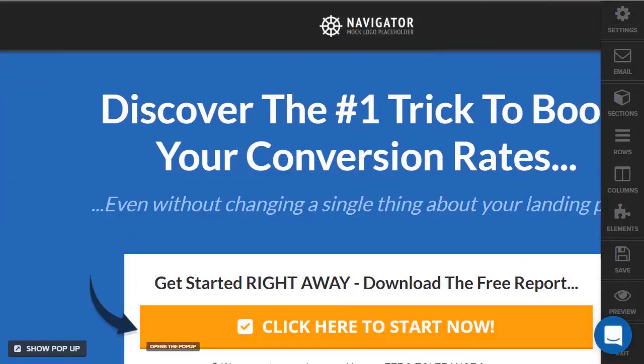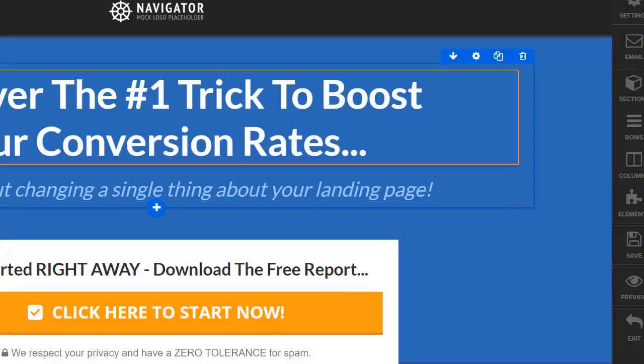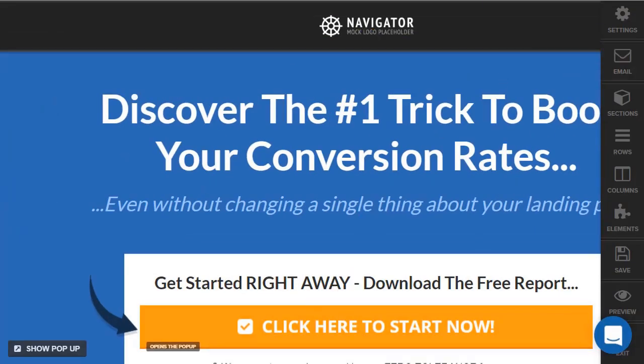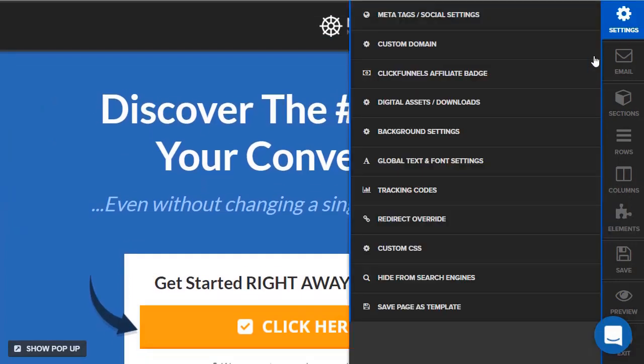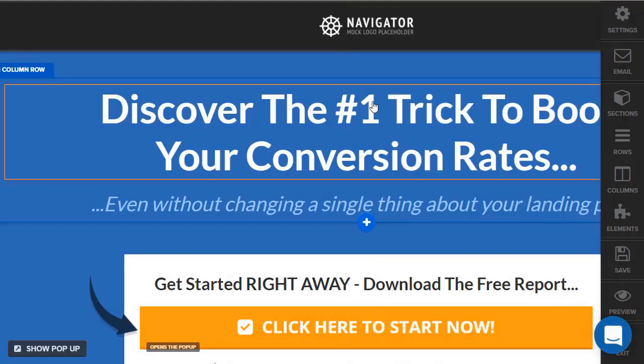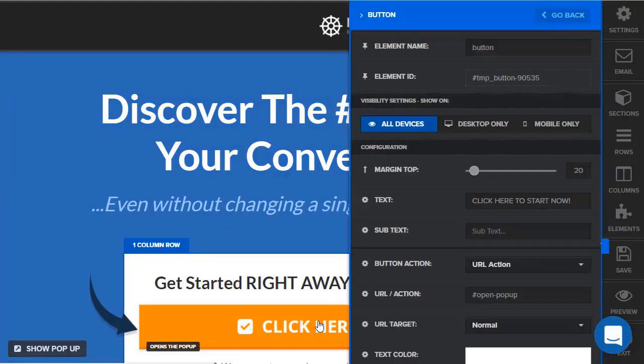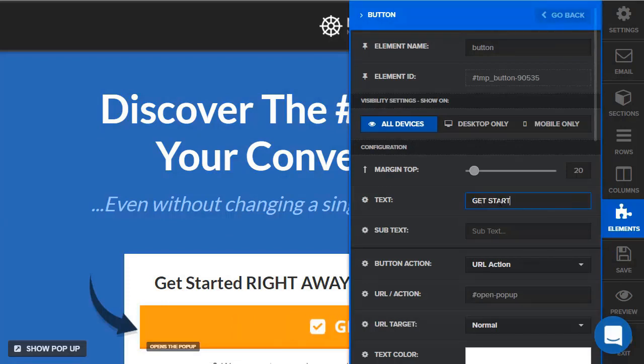Okay. So for example, once again, my screen is minimized, but either way, if I wanted to change this, I could just go to background settings and change the background, or I could go to this and change the font. I can go here and change whatever I want this to say. Get started now, okay?